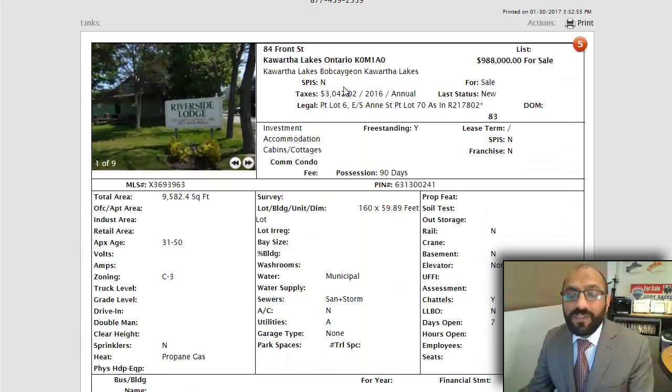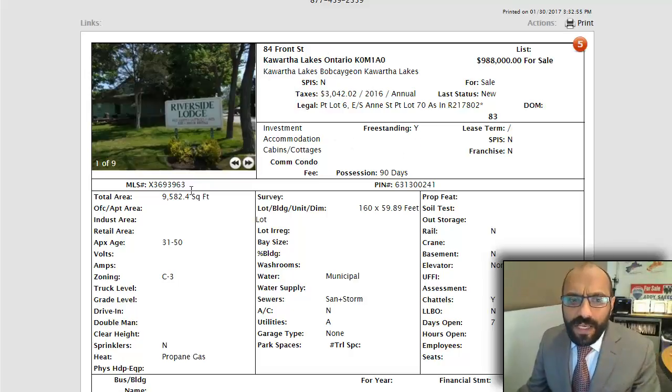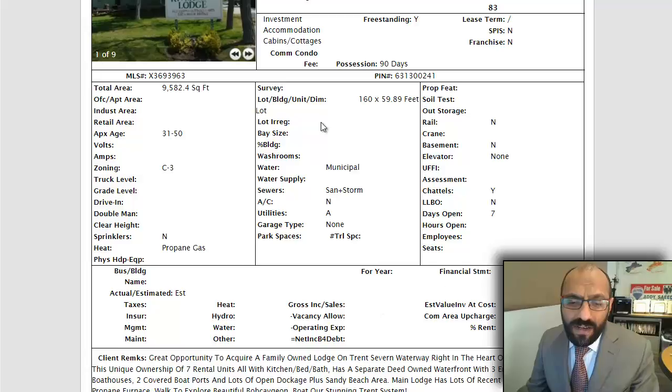Next is 84 Front Street. So this is sort of what my retirement plan looks like. I want to have a property out there with a couple of units, on the lake if possible, and this is exactly what it is. 84 Front Street, but I'm not ready to retire yet. It's 9,500 square feet. 988 is what they're asking for. It's got seven units there on Trent Severn Way.